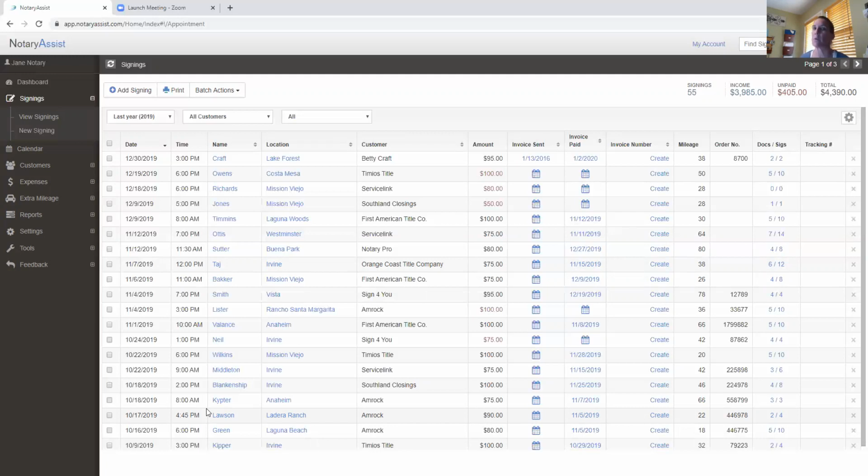So I recommend you start with your journal, which most states do require the notary to carry for the public record. For those states that don't require it, a lot of notaries consider it professional practice and best practice to carry a journal.